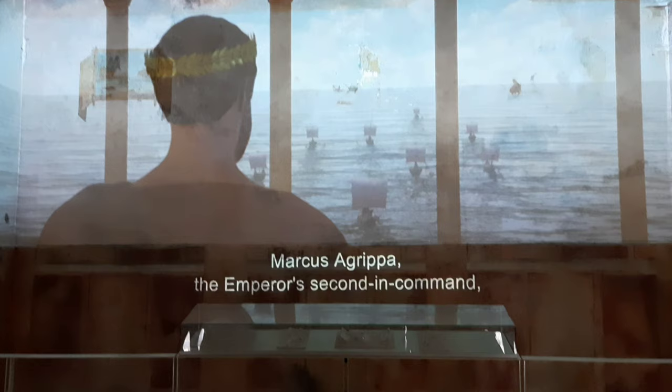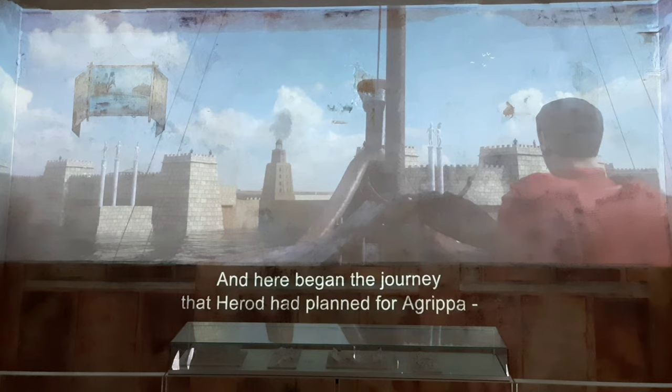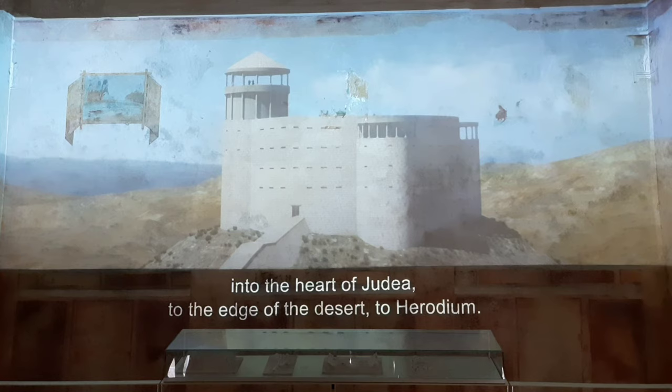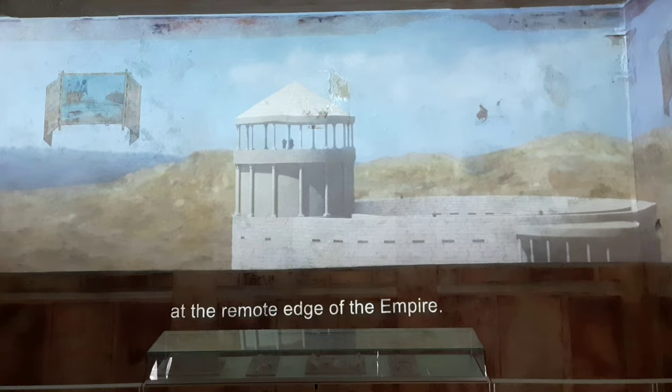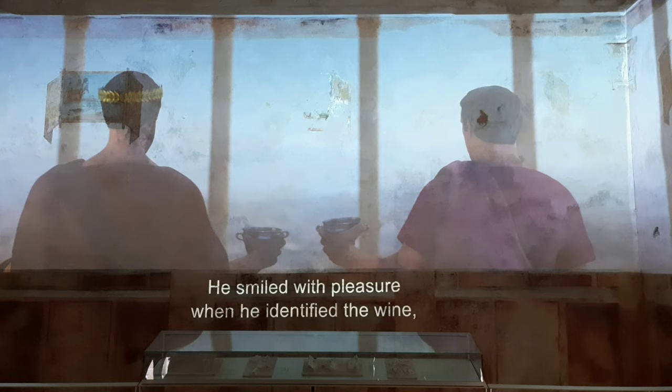The city was festively decorated, crowds came out to greet the illustrious guest, and here began the journey that Herod had planned for Agrippa, into the heart of Judea, to the edge of the desert, to Herodium. As the visit progressed, Agrippa was more and more amazed. He did not expect to find such splendor and grandeur at the remote edge of the empire. He smiled with pleasure when he identified the wine from a famous Italian vineyard as his own favorite back home.